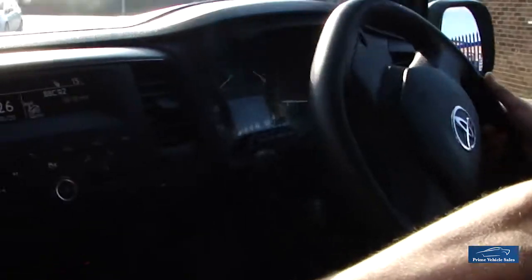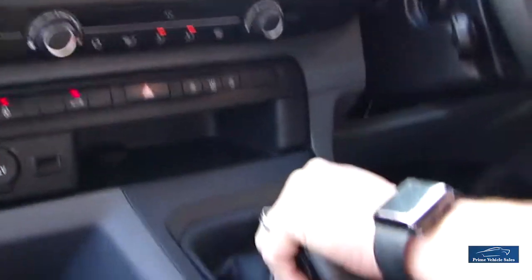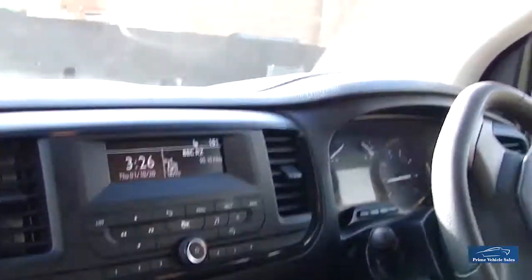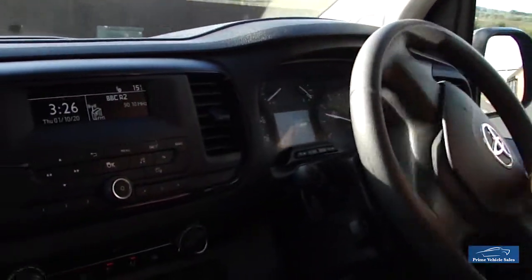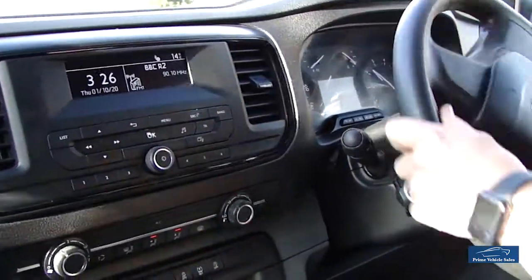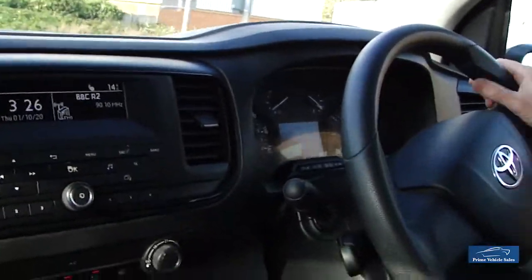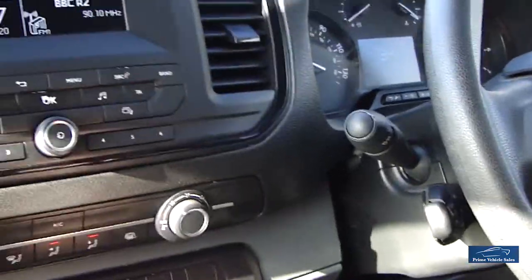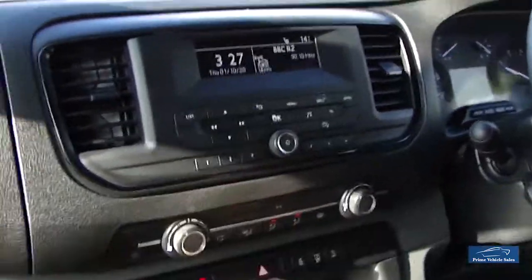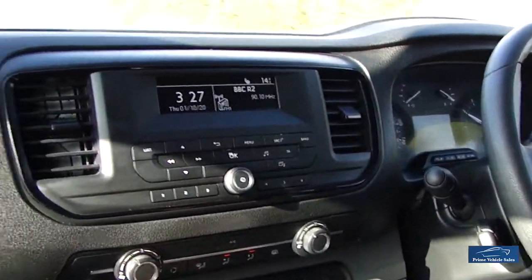Welcome to our virtual road test of our 2017 Toyota Proace diesel. It's done just under 30,000 miles with full service history. It's in gunmetal grey with the additional PVS Sportline accessories that we add, which include the 18-inch Calibre Tourer matte grey alloy wheels, black side bars, front and rear spoiler kit, and the black roof bars. Really nice looking van, especially with the additions that we put on.